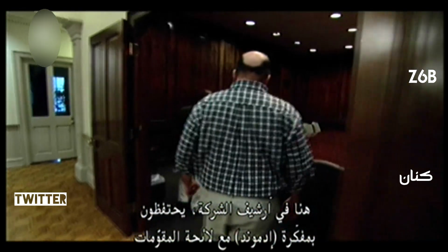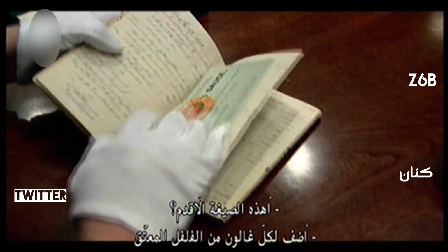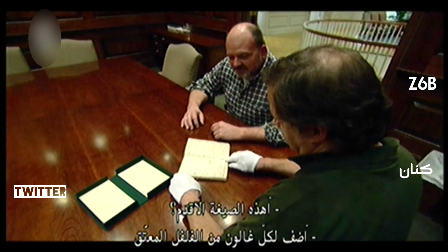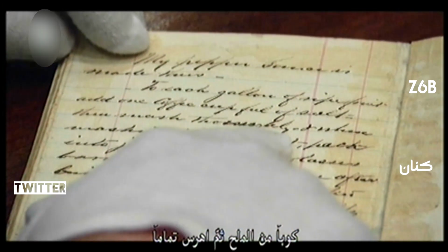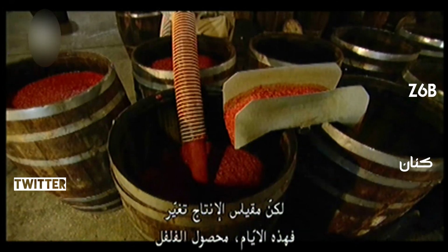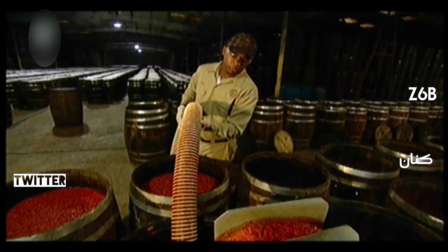Here in the company archives, they keep Edmund's notebook with his list of ingredients. This is the older recipe? Yeah. Each gallon of ripe peppers, add 1 coffee cupful of salt, then mash thoroughly. Only the scale of production has changed. These days, the harvested pepper crop arrives as a ready salted ruby red pulp.